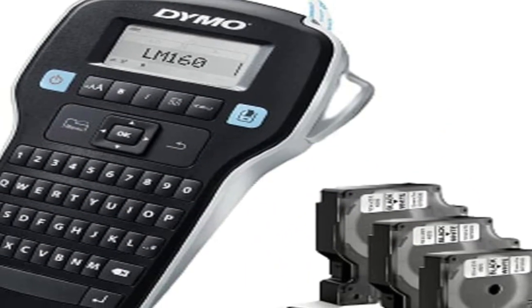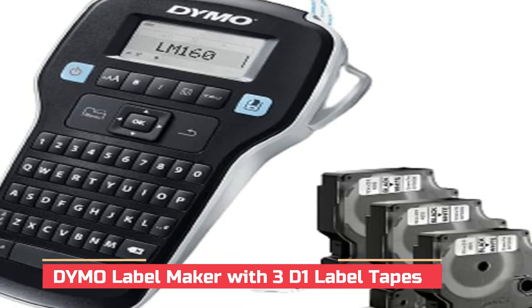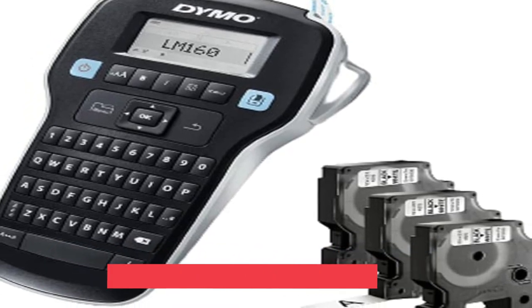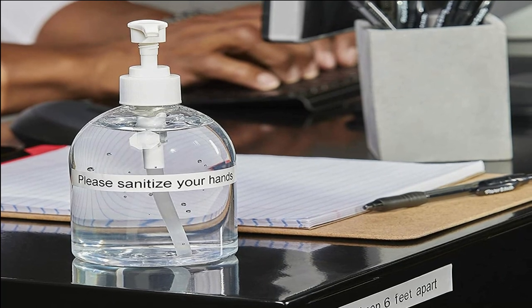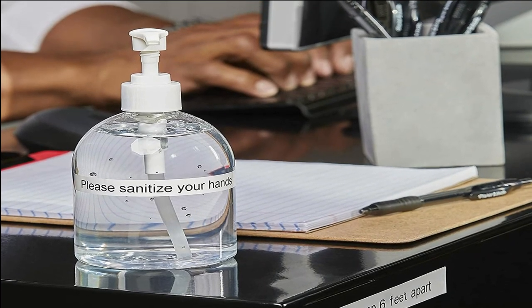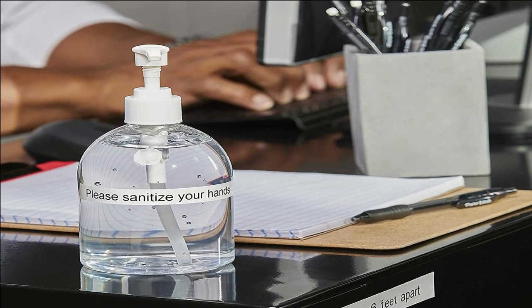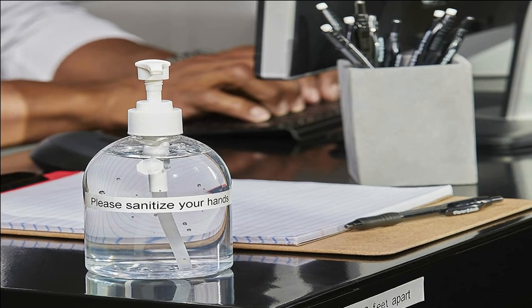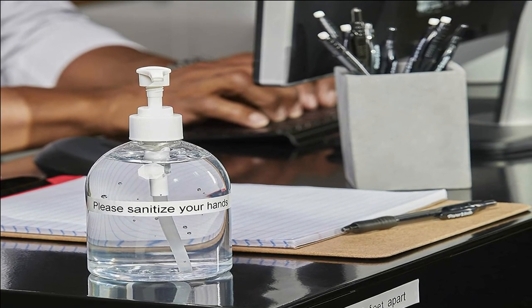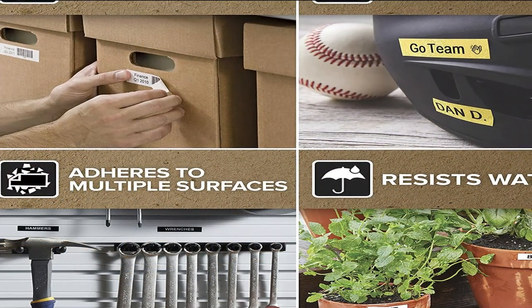Number 1. The DYMO Label Maker is a compact and portable labeling device that is ideal for a variety of labeling tasks, including organizing files, labeling storage containers, and labeling personal items. The device features an easy-to-use interface that allows you to quickly create custom labels with a variety of font sizes, styles, and symbols. The device also includes D1 DYMO label tapes, which are durable and long-lasting, making them perfect for use in a variety of environments.